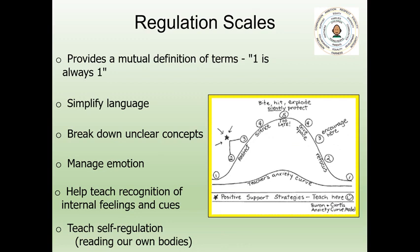5-point scales provide a mutual definition of terms. One is always one. There is clarity and a shared understanding. They simplify language, break down unclear concepts, and support learners to manage their emotions. They help teach recognition of internal feelings and cues. They teach self-regulation, being able to read our own bodies, and help alleviate any power struggles.